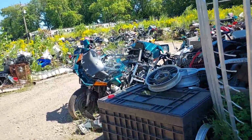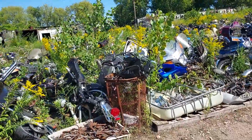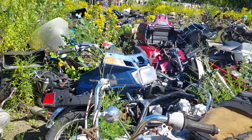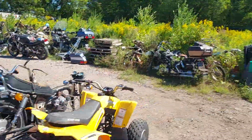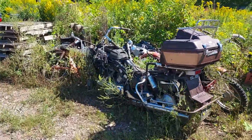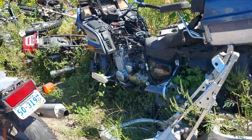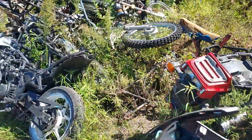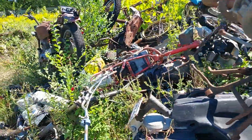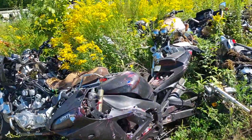The problem we got right now is the weeds. The weeds have taken over. They've turned into trees, so it's tough to see anything in the yard. This whole field's bikes, but it's tough to see them because of the weeds. It's a lot of weeds, man. Shame, there's a lot of cool stuff in this field, but I'm not walking through the weeds. It's all stuff that sticks to you.